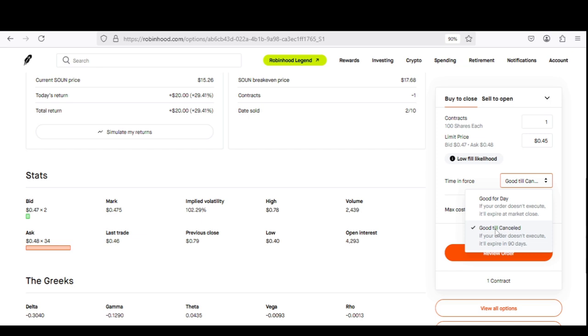Now, with the good till cancel, this one is a bit different. This one is if you hardcore want this exact price. So the good till cancel is going to last longer than the day. This is going to stay here for 3 days, 2 days until the expiration date. Unless the price that you chose is hit, this contract is not going to be cancelled. And you go ahead and you simply hit review.